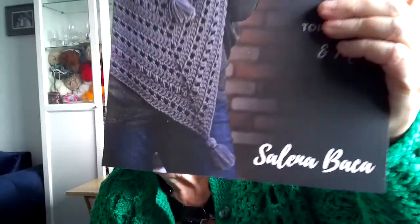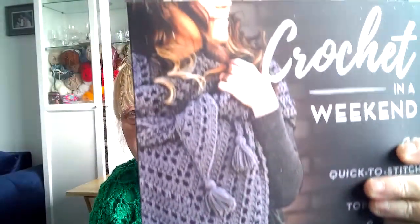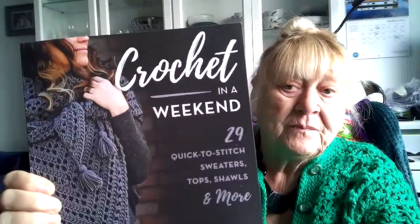So anyway, what I came on here to show you, what the surprise was this morning. I pre-ordered this months ago, and it arrived today. It's by Selena Baca, or Baca, whatever you want to call it, and it's called Crochet In A Weekend.